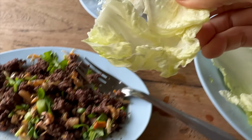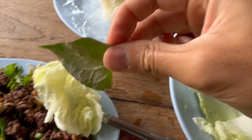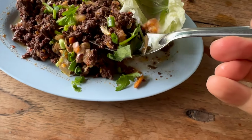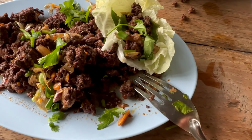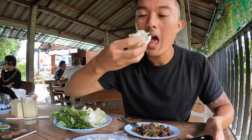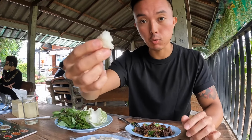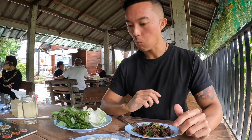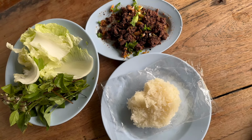to be incredible. Here, guys, another piece of the veg. Some of these herbs as well. A spoon of the beautiful minced pork larb. Look at that. That looks delicious. Let's go in. Wow. That's incredible. Chase with a bit of sticky rice. Sticky rice, the veg, and the cooked pork larb.